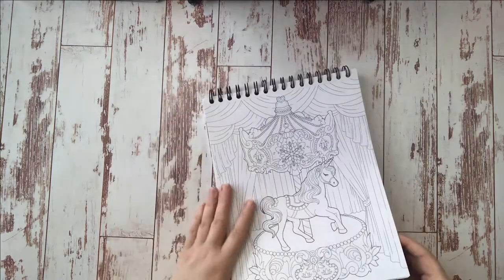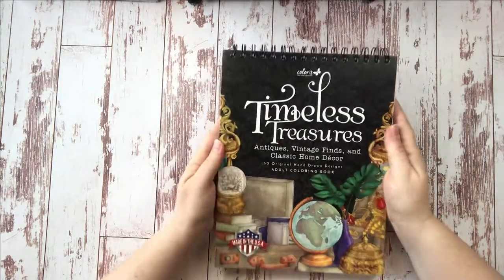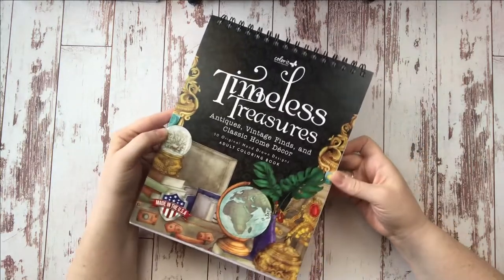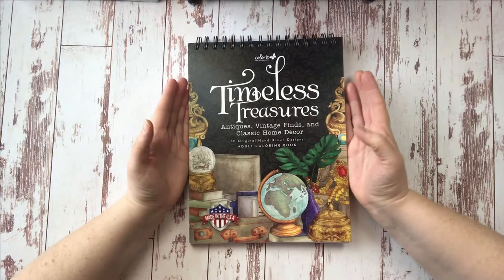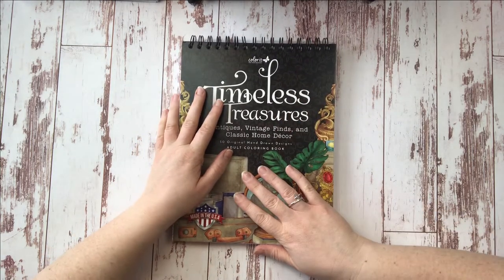Ballerina there. Oh, what a beautiful book. This is stunning. This might be one of my top three favorite releases from Colorit. This is gorgeous. Thank you so much, Colorit, for sending me these books for review.